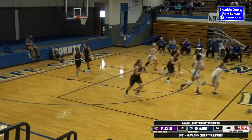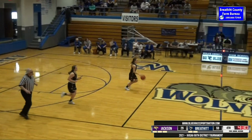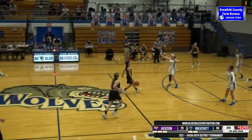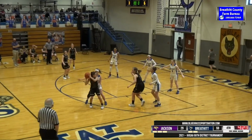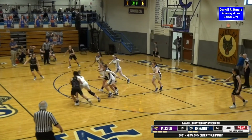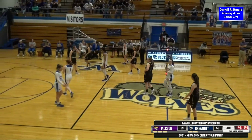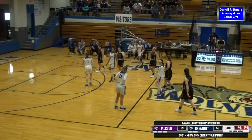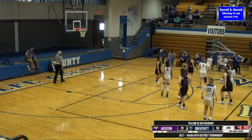Bush drives to the basket, puts up another layup. It's good for Riley. 59-29. Turner with it now for the Lady Tigers. Pass over to Tincher. Now back to Turner. Tincher looks inside the lane, can't hold on to the pass. Riley Bush comes down with it, and they're going to call Riley Turner for the foul. Reach in on Turner as Bush was coming across midcourt.